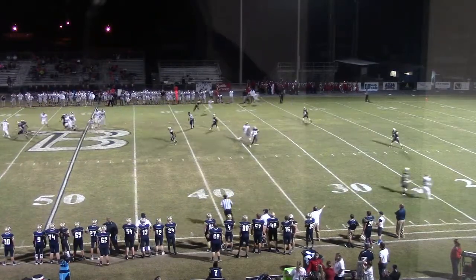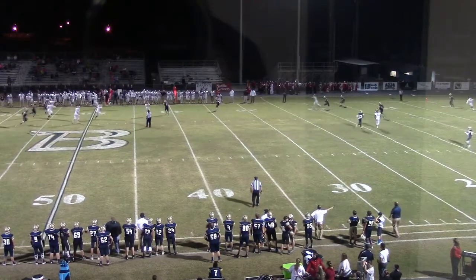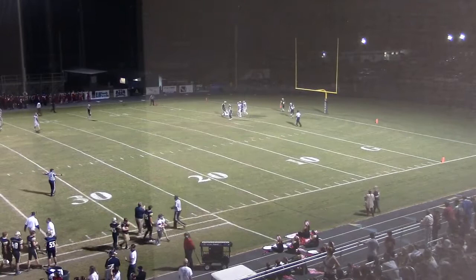Usher dropping back. Here comes the pressure. He's in trouble. He moves away from 2 Herons, and he's running left side. And now he's going to throw it long and deep toward the end zone. Has a man down there, and the ball is incomplete with no time left on the clock.